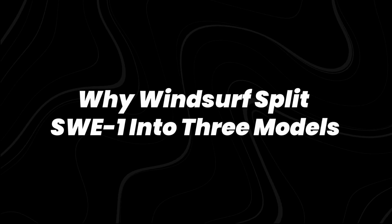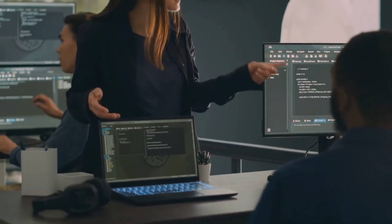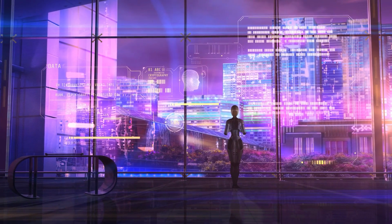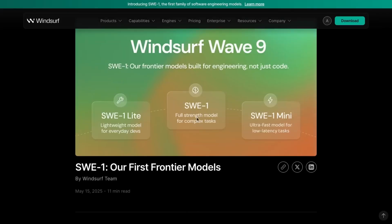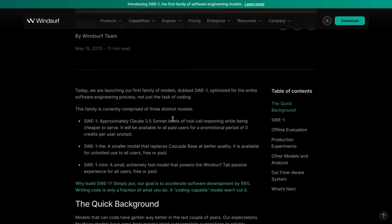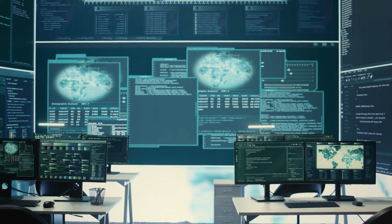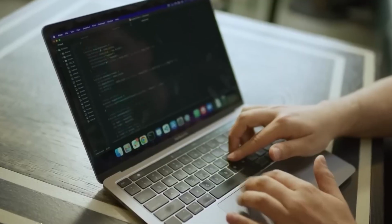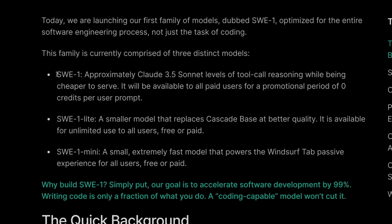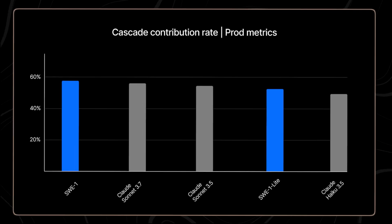Why Windsurf split SWE1 into 3 models? Unlike other AI offerings that rely on a single model to handle all tasks, Windsurf has introduced a 3-model system under the SWE1 umbrella, each built for a specific role in the engineering workflow. The flagship model, simply named SWE1, is the full-scale version. It's built for high-level reasoning, tool usage, and multi-step workflows. This is the model aimed at handling more complex tasks like long-form code reviews, architecture reasoning, and integration planning. According to Windsurf, this version is currently available to paid users and was built to match, and in certain tasks, outperform, existing mid-sized LLMs on software-specific benchmarks.